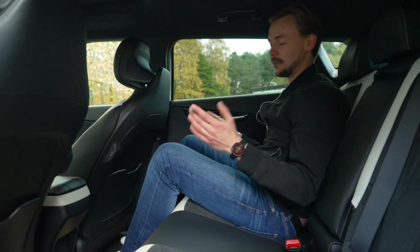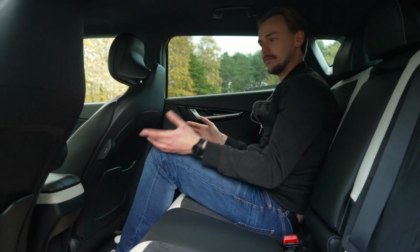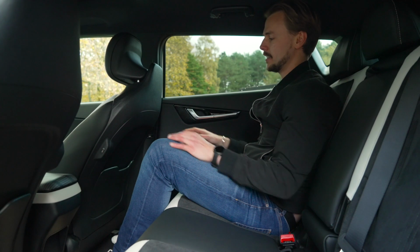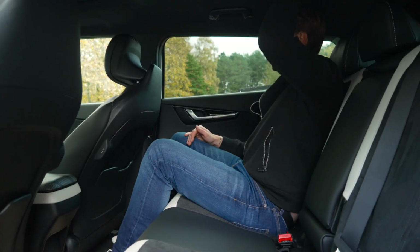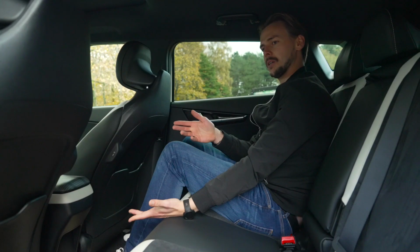Rear seats, loads of little changes again. Air vents on the sides rather than in the middle, that's a little bit different. Heated seats, always a winner in the back. Lots of leg room, again, because we've got that longer wheelbase. Nice bit of headroom there as well. Something else you've noticed there? Another little USB-C in the seat rather than on the middle. A little bit different, but okay.